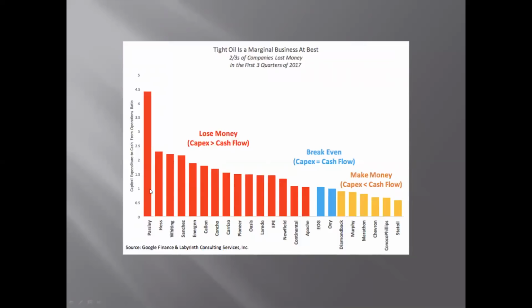And if we average all of these companies together, as I've stated many times over, the industry is losing money as a whole. Even though some are making money, most aren't. When you net it all out, it's a loss. So that's the reason why the stock price of these energy companies is underperforming the oil price. And this is the first three quarters of 2017.